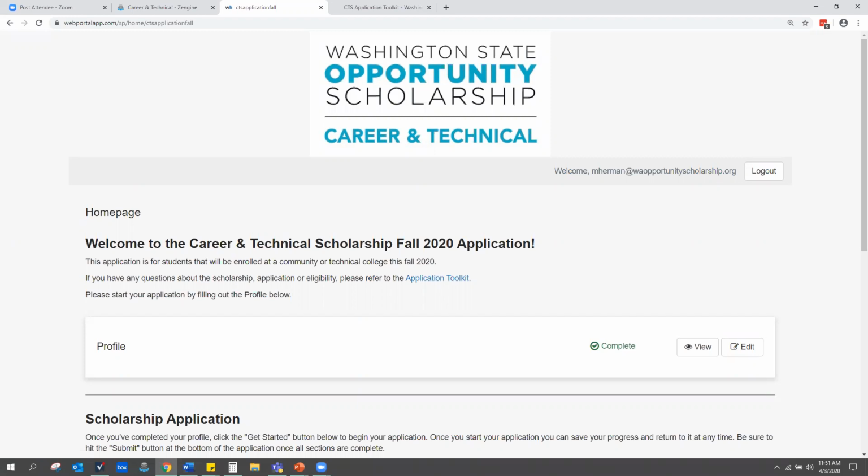Once you sign in, you will be brought to the first page where you will be directed to complete a profile. Most of the questions in the profile are designed to help you make sure you meet the eligibility requirements that we went over earlier.